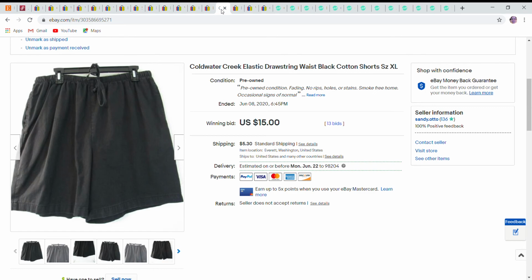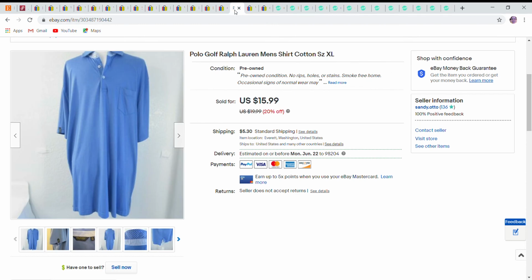Because I thought, well, if I start the bidding off low, then somebody's going to get a good deal on it. I was very surprised it ended up going to $15. I know Coldwater Creek is a very well-known brand. Their clothing items are usually very well made. And I'm figuring somebody knows these shorts, likes these shorts, knows how they fit, knows that you can get a good life out of them, and I hope that they are happy with them.